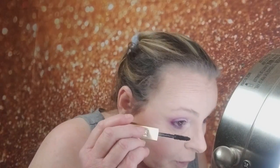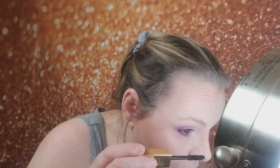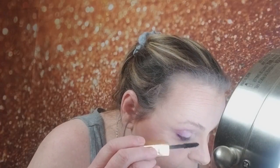It's not too bad. It's very light. Very lightweight, which I like. Because I'm not one to go and put 10 coats. I put one good coat of mascara on my eyes. That's it. I don't think you need a ton of mascara. I'm not one to poke myself in the damn eye.